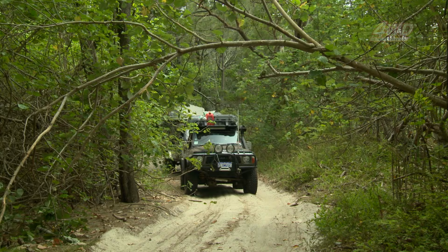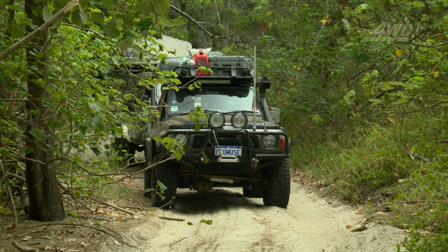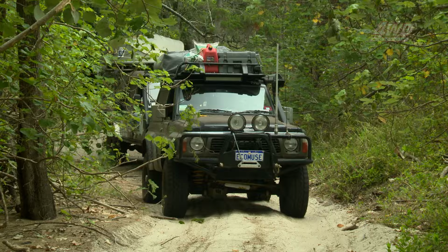Copy, Jamie. That was a sudden stop. Yeah, you'll see why in a second, mate. I reckon you should be okay. There's a bit of a branch over the track, but I think your boat will just kind of lift it up and you'll be able to slide under it. Oh, okay, no worries. Jamie, it's time to see if that truck of yours can squat down, mate.